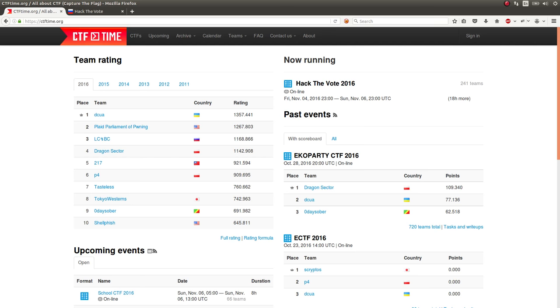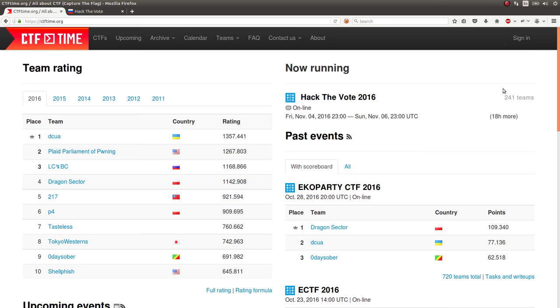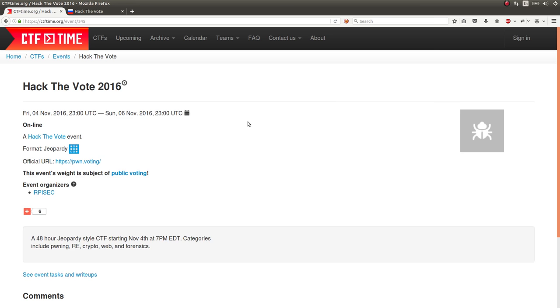My name is John Hammond, this time showcasing some of the Hack the Vote CTF, or Capture the Flag competition that's been going on this weekend, November 4th to November 6th. It's still Saturday right now, I'm just in the middle of it. I haven't gotten a whole lot of flags, admittedly, but I figured I'd be able to show off some of the small ones that I have been able to get.